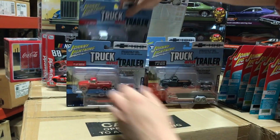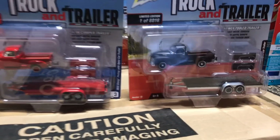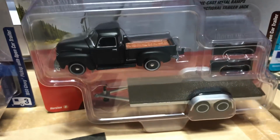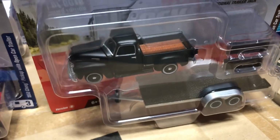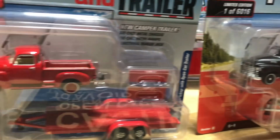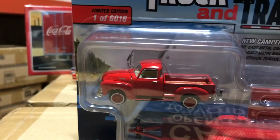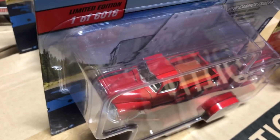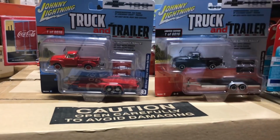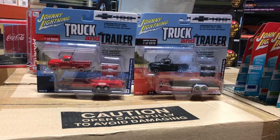And then lastly in truck and trailer, this is the 1950 Chevy pickup with the open car trailer. So this open car trailer made its debut in our last truck and trailer release. So here's this version B in great looking flat black with that wood bed, black wheels, white tires, and that silver trailer to match. And red on red for the next one. Really great looking car, again with the wood bed, the red wheels, white wall tires. Should be a really cool release. A lot of cool stuff. We're really excited for these truck and trailers, and we'll have more coming for those as well.